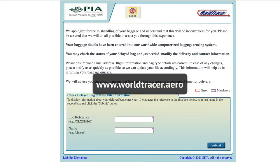Most companies and airports subcontract luggage handling to other companies. Ryanair, for example, uses Swissport. These companies use a central database to track down luggage across airlines and around the world.